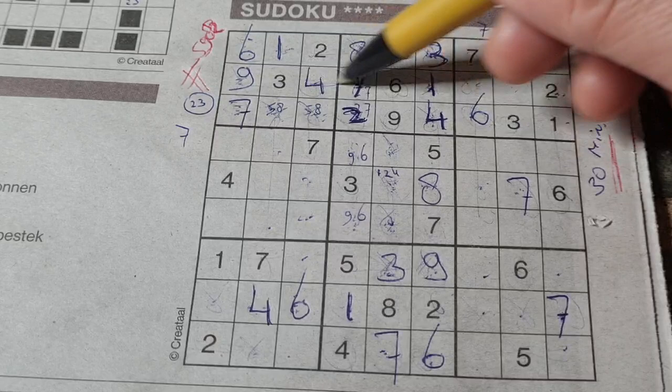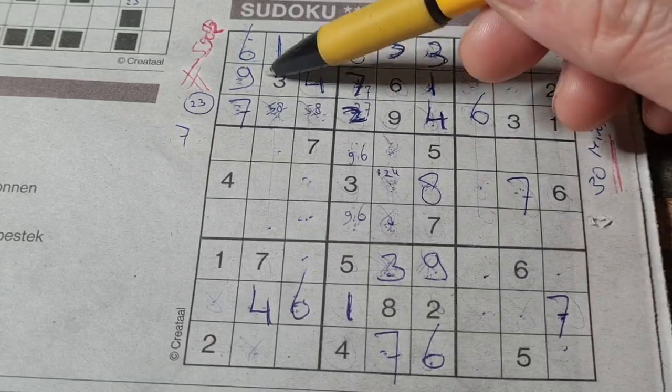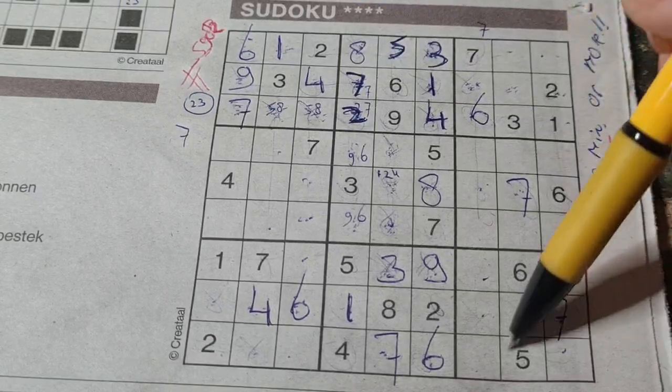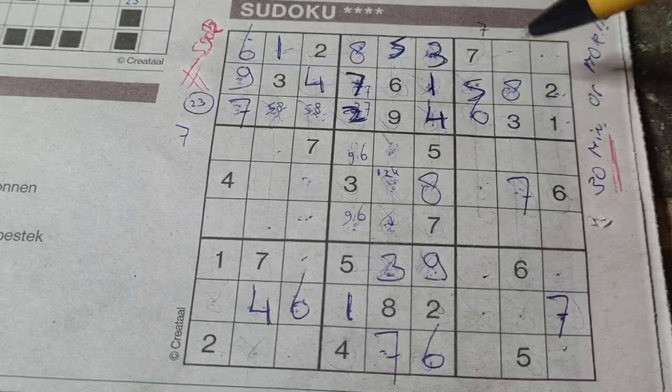2 missing numbers in the second row. Those missing numbers are the 5 and the 8. 5 and 8. We have a 5 in this column, no 5 there. 5 should be here and 8 goes there.